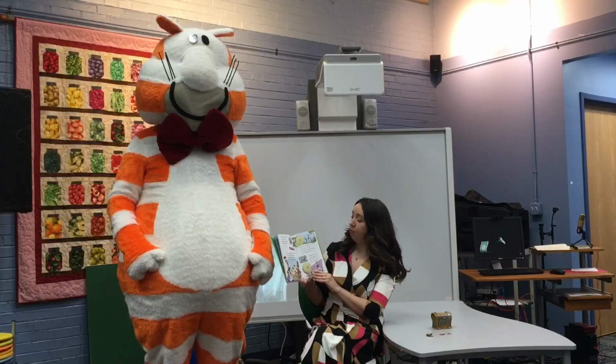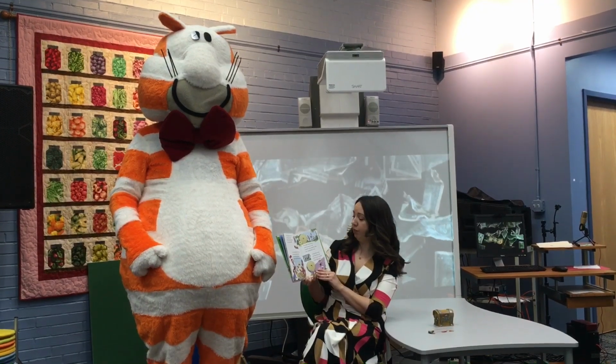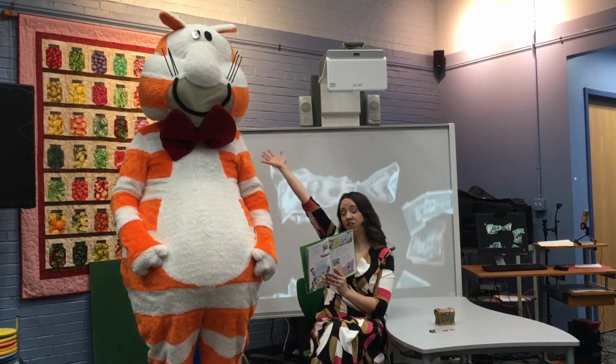From the islands of Yap come the heaviest ones, limestone coins 8 feet wide, each weighing 3 tons. 8 feet wide is taller than Fat Cat is tall. It's a giant coin.